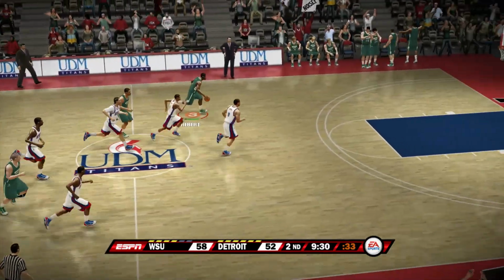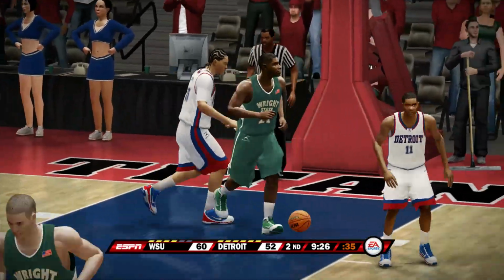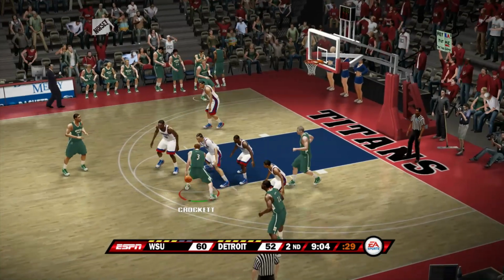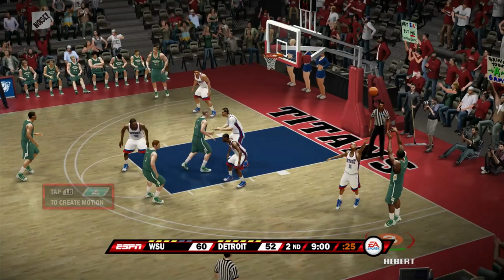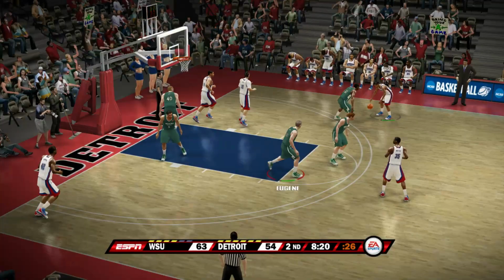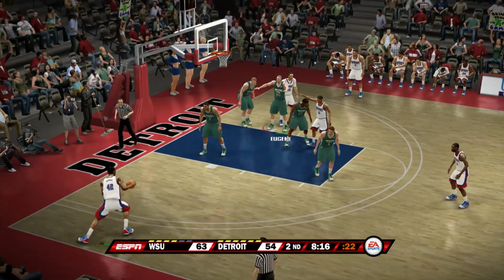As now we are going the other way here. Here comes Hebert running past everybody and anybody in his sight. Hebert and this Wright State team is determined to get this upset victory. As there's Hebert from the corner. He's good. Hebert and Crotchet and Copeland, those 3 dudes, certified dudes out here.